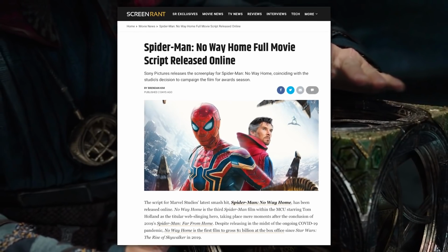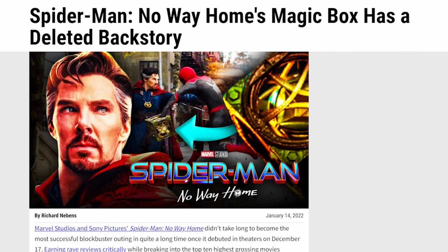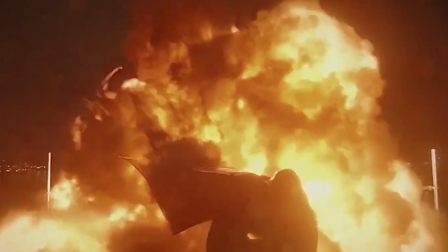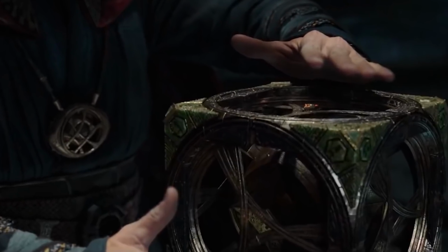Well, the film's screenplay just confirmed its actual name, La Macchina di Kadavus, and now the film's VFX team revealed a whole backstory was conceived for this artifact, a backstory that explains why its destruction might have been the final crack in the dam for the upcoming Multiverse of Madness. I'm gonna explain what this box really is and why its history was so crucial to the madness ahead.